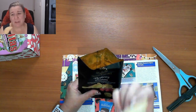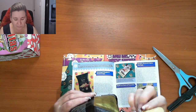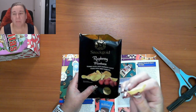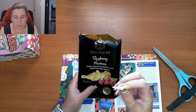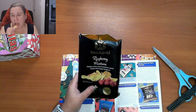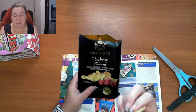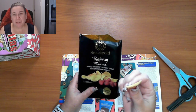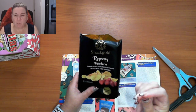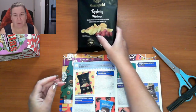It's always interesting when I'm doing these. It's more when you breathe in, you get the taste of it, but you get the raspberry. So you get the first initial hit of raspberry, and then you get the potato chip. Different, very weird, weird different. Okay. So far, that's nice.